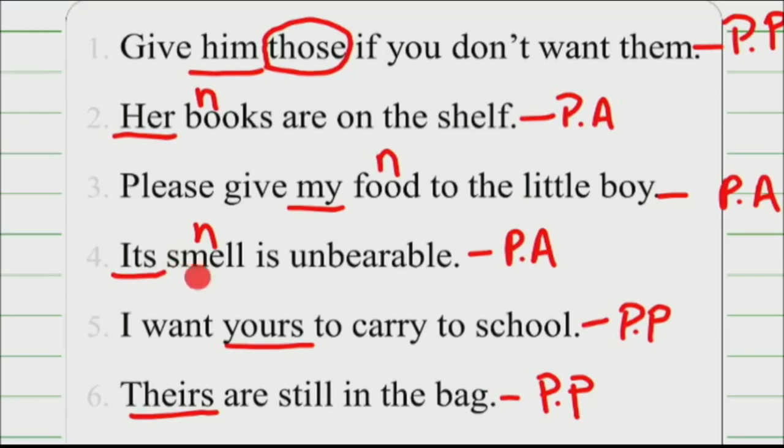Number four says, its smell is unbearable. So we have the pronoun its. Now, this one can be tricky because when you hear the word smell, you're naturally inclined to think it's a verb. But in this case, if you read the sentence properly, and this is where reading your sentences carefully is important, it says, its smell, not I smell, or I smell fruits, or it has a fruity smell. Its smell is unbearable. Right here, smell is actually a noun, making this a possessive adjective.